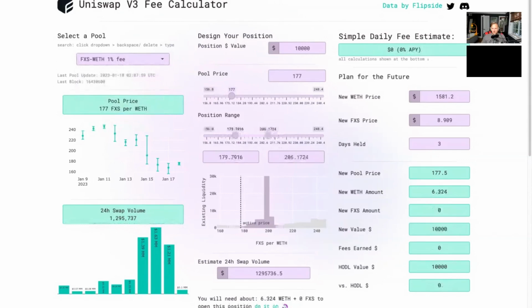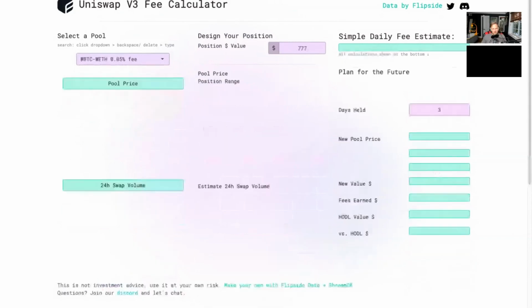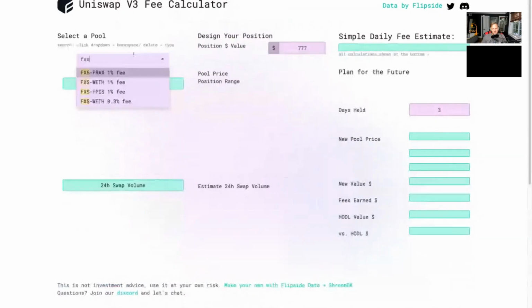Let me refresh. I broke it. Okay, let's try this again. Wow, now it's just dancing. Okay, so fractures WETH. That was weird.